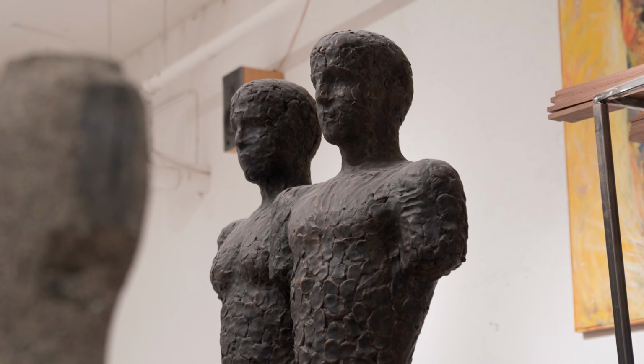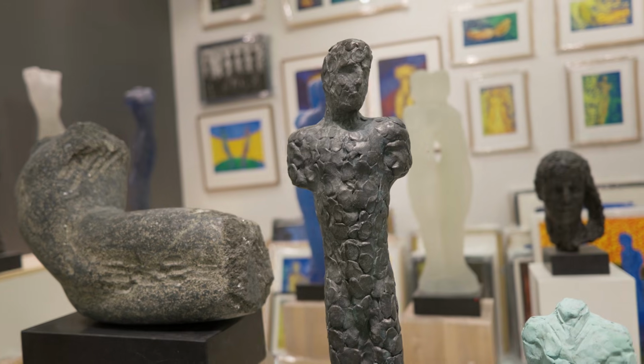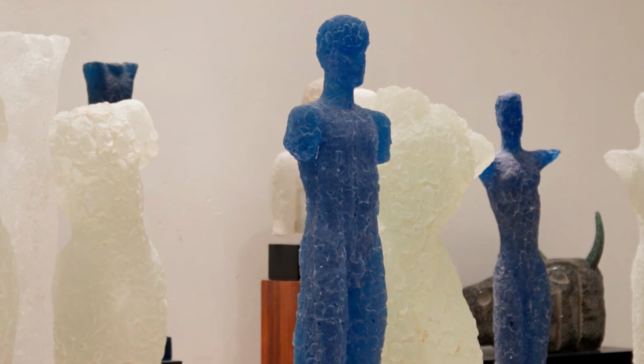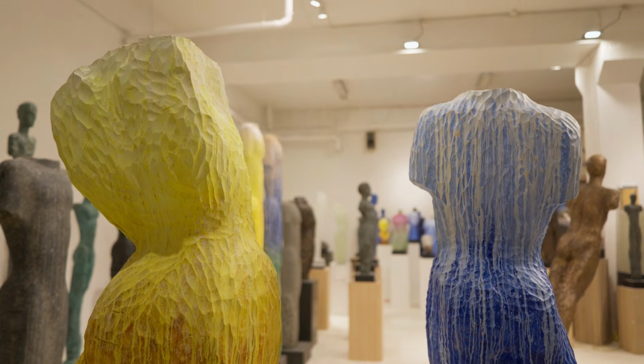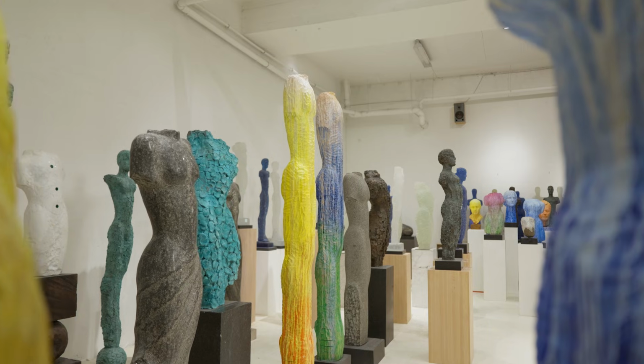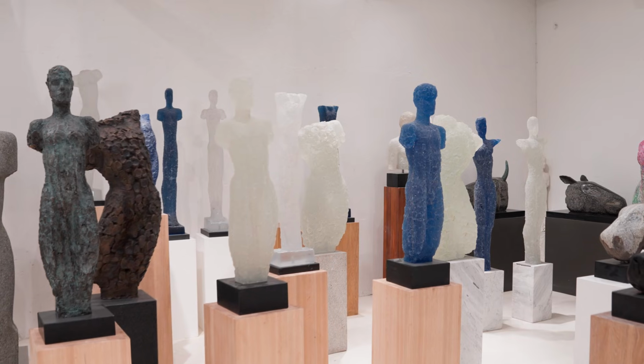Then I go to the bronze foundry and I make this mold for glass, and then I bring it to this very old glass factory outside Oslo, and then they fill the glass into the mold and then put it into an oven where it stays for about 2.5 months. Slowly cools down.